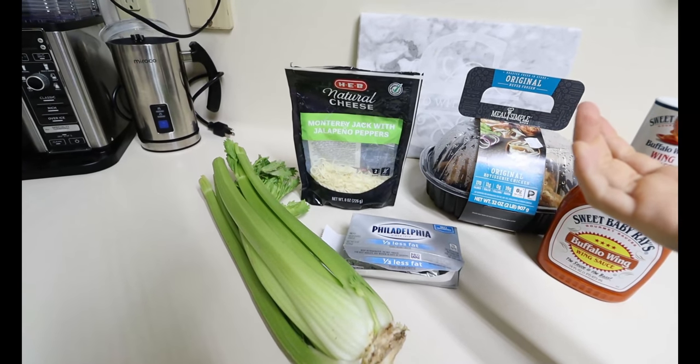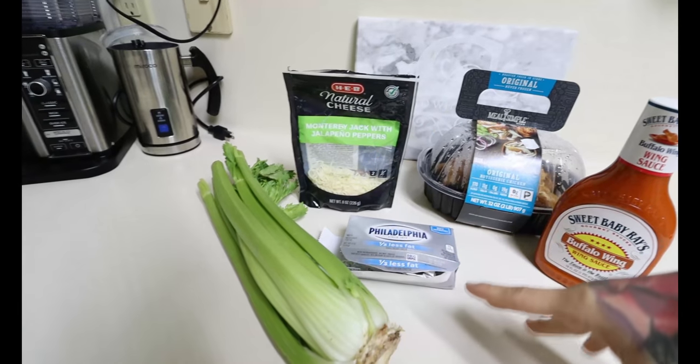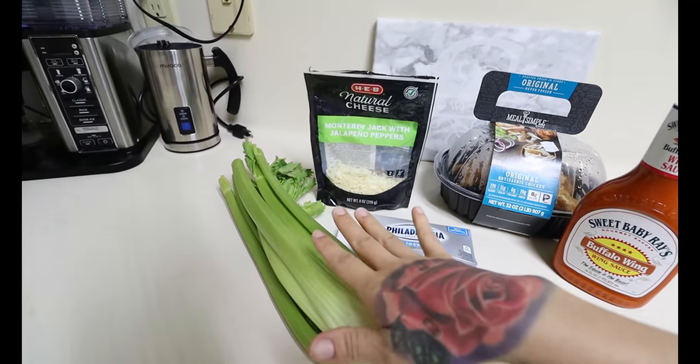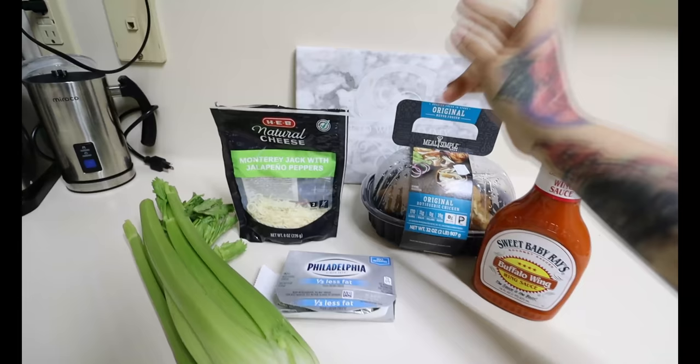I don't really know what else I would pretty much eat this with. I've always just eaten it with celery. But if there's any other ideas, comment down below what y'all think this would go good with. But celery is like the bomb with buffalo. So that's what I like to eat it with. So we got some celery.